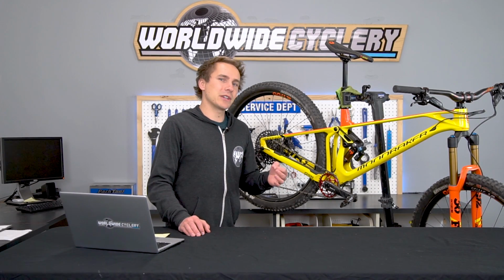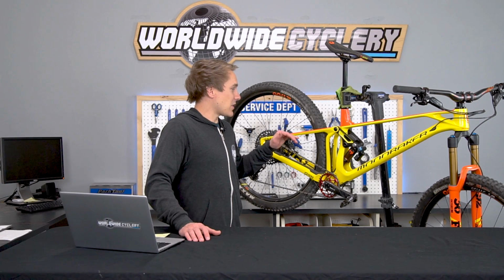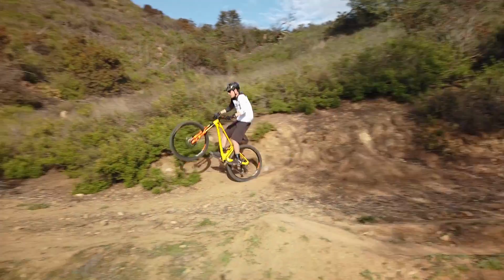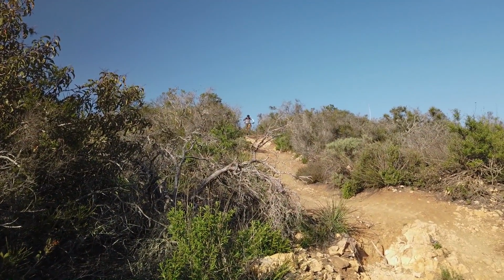Descending wise, my only complaint there was sort of the linear feel of the suspension. It was supple and awesome and definitely soaked everything up, but with the stock spacers they have in there, I think they just have a 0.2 volume spacer in the rear shock. I definitely want to put some more spacers in there and make it a little bit more progressive, because I did end up bottoming it out a couple times.